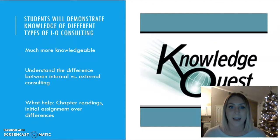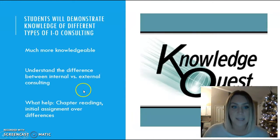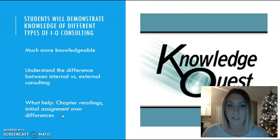As far as other things that I have grown on, I've definitely grown to understand which is more for me. I know that I'm definitely more interested in internal consulting, and I'll explain why on one of the other objectives. But what really helped with developing this knowledge was the chapter readings, especially the very first chapter, and then also the initial assignment over the differences.